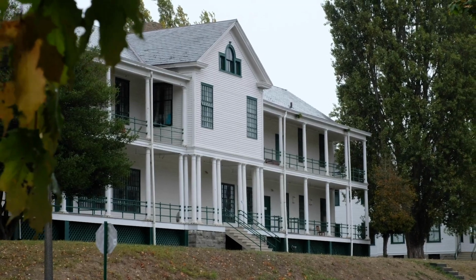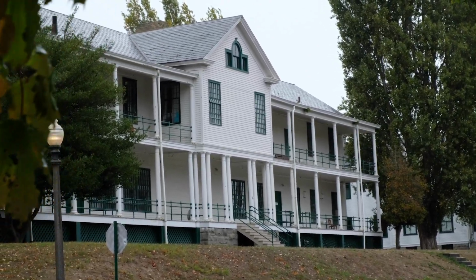Fort Worden is a pretty cool place. We're in Port Townsend, one of the caches is here. This is the place that An Officer and a Gentleman was filmed at.